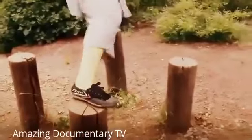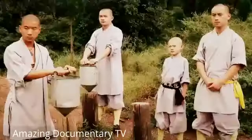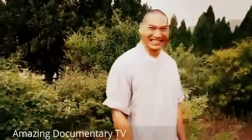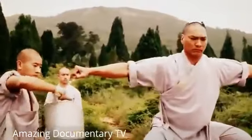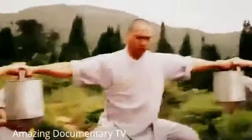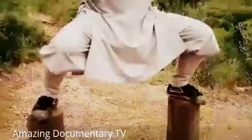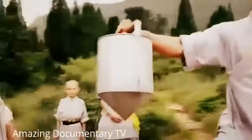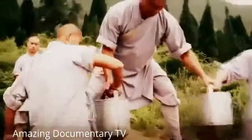This is foundational work. Any foundational work is usually the hardest stuff to do physically. I'm looking at the buckets of water that they have. I know it has something to do with my torture here. Go. Turns out that my first challenge is to hold the buckets of water in a horse stance for at least 3 minutes. And it's easier said than done.